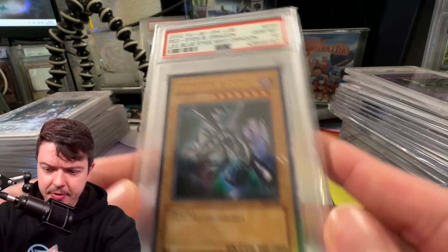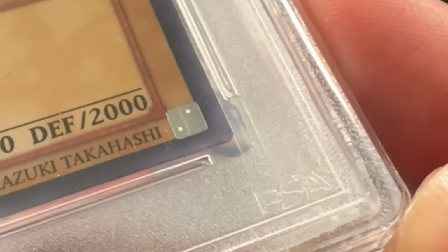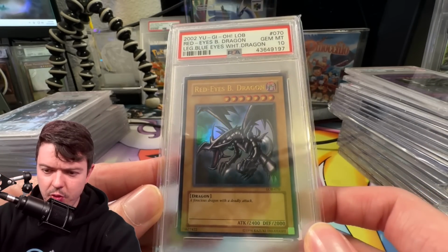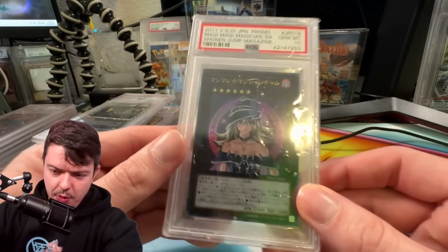Then I got this, same thing. As you can see, you got the little stars in the Eye of Anubis. This is just a reprint Red Eyes from LOB that came out in like 2014 or something like that. Then we got Maggie Magician Gal.